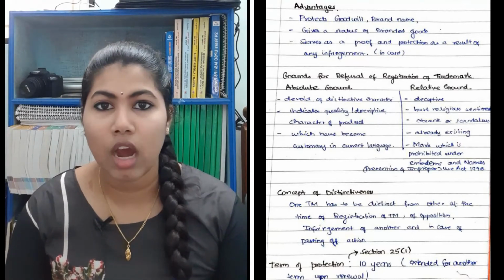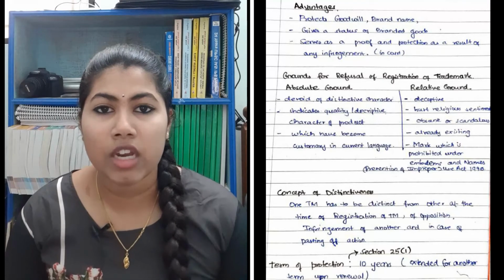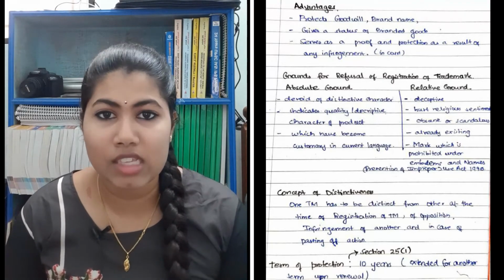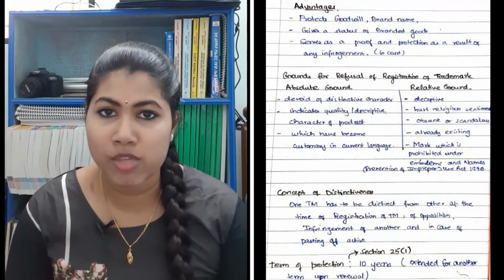Under absolute ground, if the mark is devoid of any distinctive character, which is not a feature of itself, and if it indicates the qualities or descriptive character of a product, or if it has become customary in the current language. So these are the 3 points to be remembered with regard to a trademark in absolute grounds.